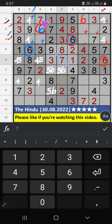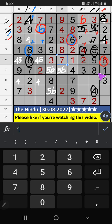Then second row, 2 numbers are remaining, 4 and 8. Column C, we already have 8. So 8 can't come in this cell, 8 is confirmed here. Then 4 is here. Column H, column I, we have 4. So 4 can't come in these cells, then 4 is confirmed here. Third row, 2 numbers are remaining, 1 and 5. Column I, we already have 5. So 5 can't come in this cell, 5 is confirmed here. Then 1 is here. Then third grade, only 1 number is remaining, 9. 9 is confirmed here.